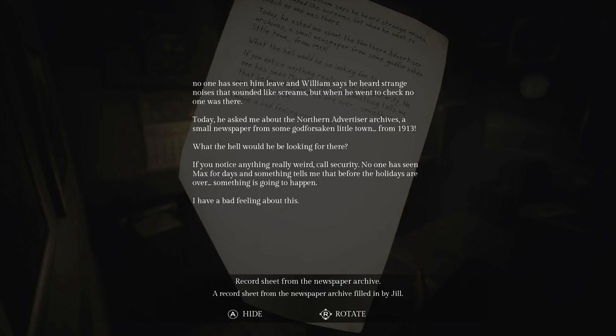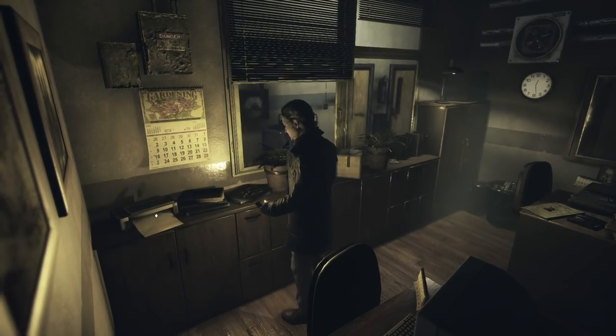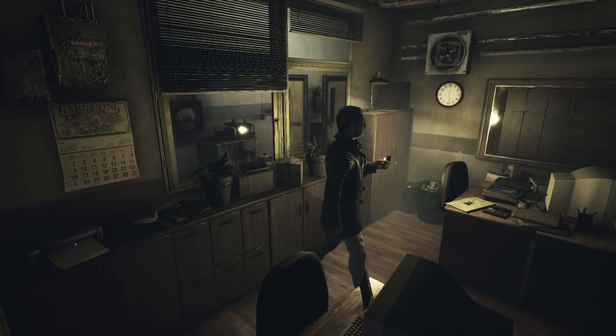Right, so I suppose everyone around here kind of heard the song, right? If he kept playing the music box over and over. Poor bastards. Something else? No, no. It's been there for weeks. Nobody's picked it up. And nobody will pick it up.